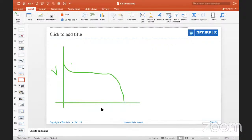So this is voltage, this is SOC. The nominal voltage for an LFP lithium ion cell is 3.2 volts. A cell's nominal voltage is a representation that we use for making a battery pack. If you want to build a battery pack of 48 volts, then 48 divided by 3.2 is the number of cells you get. So if you want to build a 48 volt battery pack, it is 48 divided by 3.2. This is for LFP.